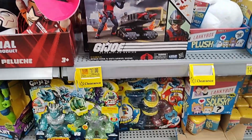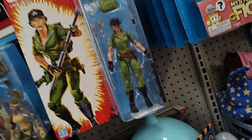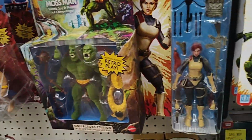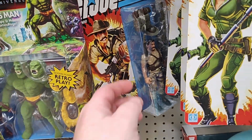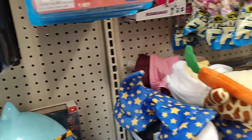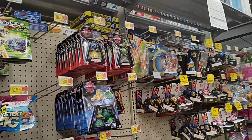Scrap Iron, $17. Lady J, I have no idea because she still won't scan. Not that I need a Lady J because I have one. $8 on Shipwreck. And check this out. Got the new line, Scarlett, Recondo, and Duke. So happy to see those. I never thought I would see them at a local Walmart, but I am happy to see them.